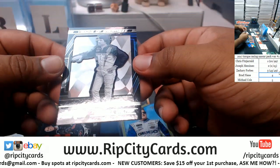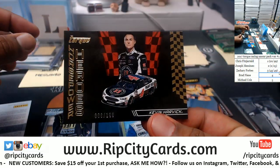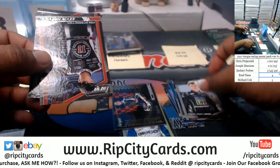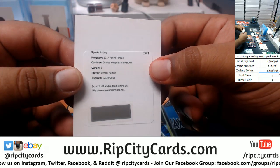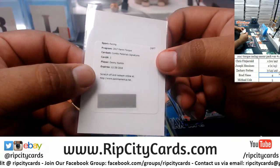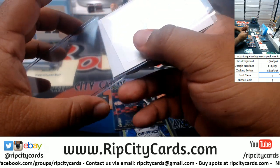There you go. Darrell Waltrip, the Visions of Greatness. 8 of 189, Kevin Harvick. Cool looking card. Alright. Redemption is a Denny Hamlin combo material signature card. And it is expired. But Panini, I'm sure, will still honor the redemption for you. They're pretty good about that.